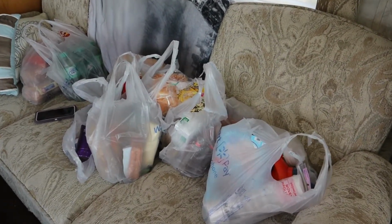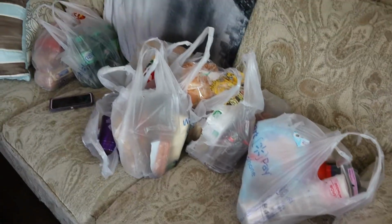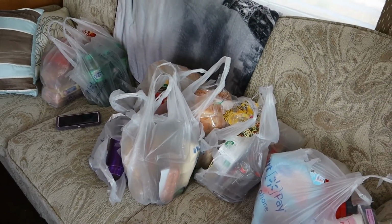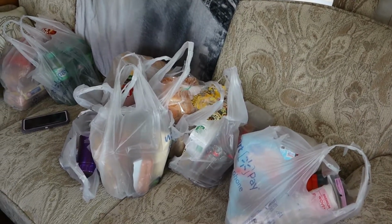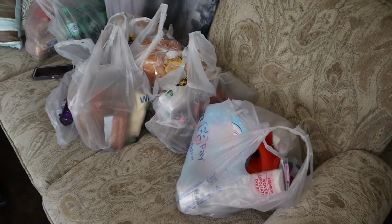So we could only get what we could carry in these little bags, and that's why we didn't get a whole lot. And it is so windy. Oh my gosh, it's just crazy windy out there. But anyway, we're going to put away our groceries and then hit the road.